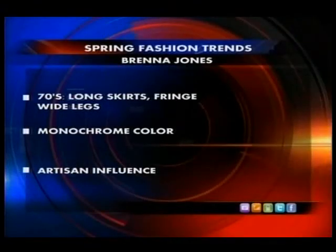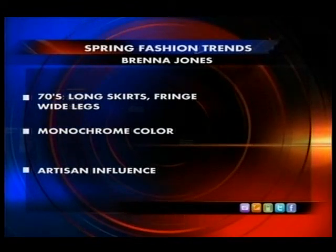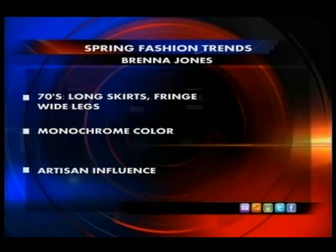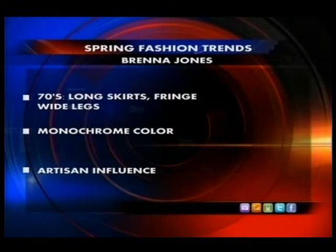Okay, awesome. The third trend is artisan influence. That's right. Artisan influence. It kind of goes with the 70s thing. It's a little bit of crocheting that you see out there, some handmade things like Stacy was wearing her necklace. Some of the things you're actually wearing are handmade. That necklace is... Oh yeah, this is rubber. It's so cool. From actually tires. You can get that at Shoe as well.